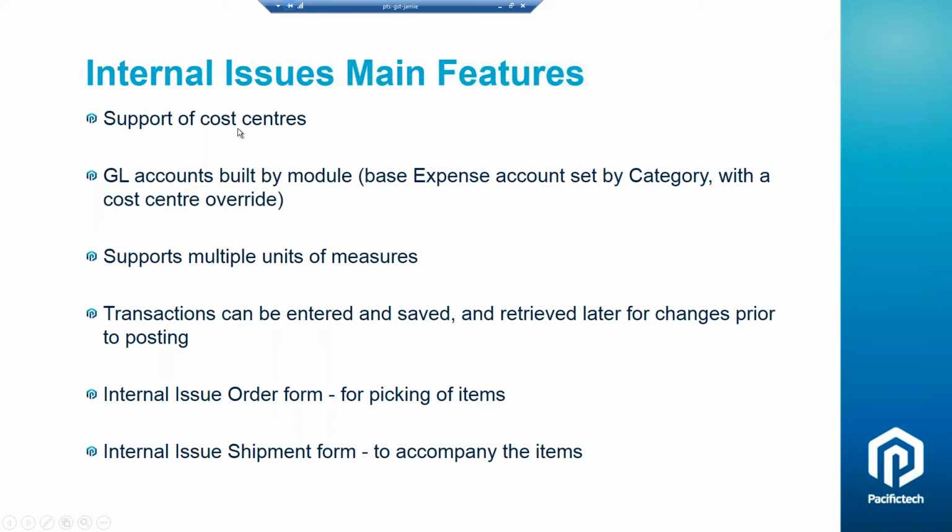It builds the general ledger account codes, which makes it easier for users because the system builds the GL codes. It supports multiple units of measure. You can put in your transactions, save them, and come back and make changes. And then we've got a couple of forms, which are the sort of thing you'd expect to be in there.